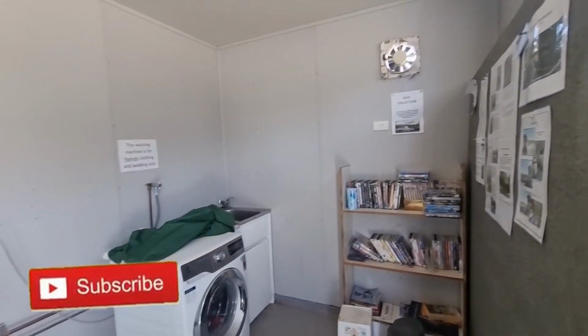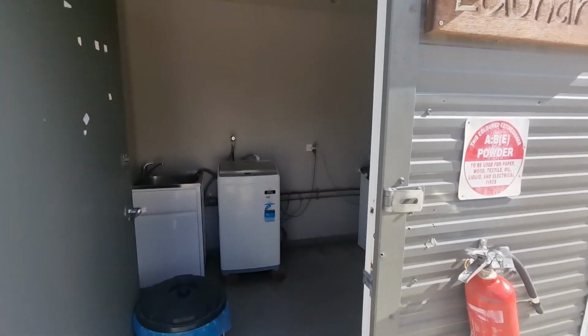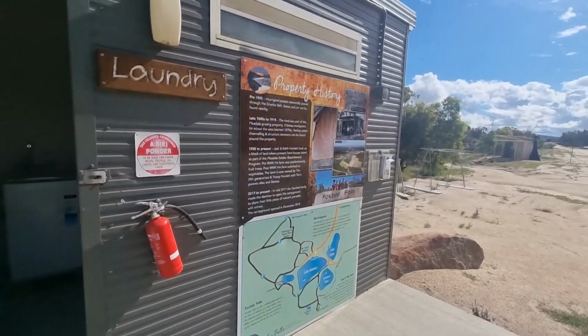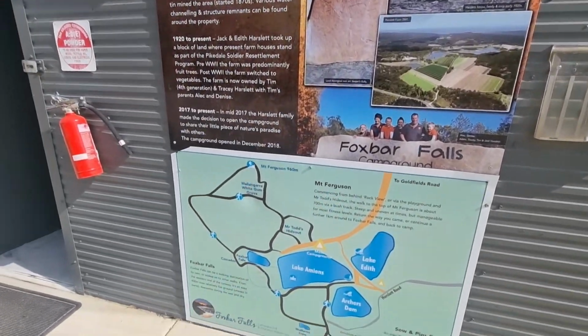Cool if you've got a caravan or something like that, and you need to keep the kids entertained with something new. Maybe borrow one of the DVDs. A little write-up of the area and the history of Foxbar Falls. Well worth a good little read.